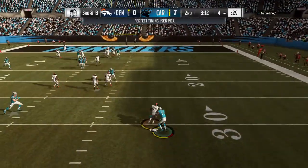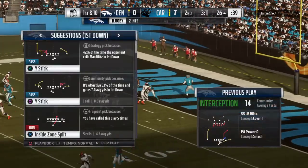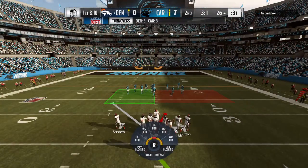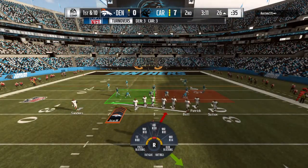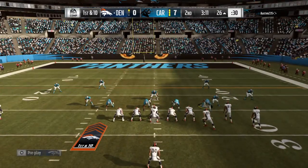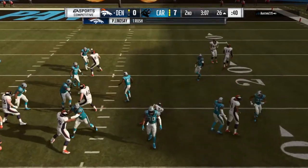Cam Newton intercepted a 3rd time. Picked off by the corner, Bradley Roby. And they will take over at the 26-yard line. And that's now the 2nd time he's picked off a pass here in the first half alone. Again, another great read defensively, and you just see him get in the right position to make the play and get his guys the football back.